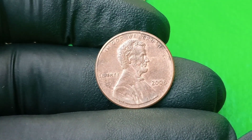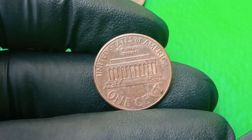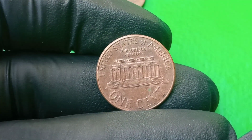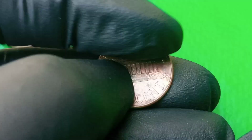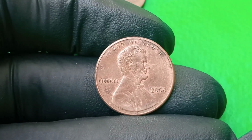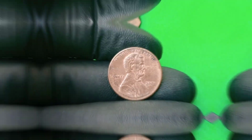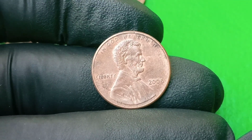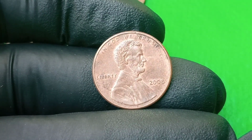Then there is the possibility of a wrong planchet strike, which happens when a cent is accidentally struck on a planchet intended for another denomination such as a dime or even a foreign coin. And these wrong planchet errors are some of the rarest and most desirable mistakes because they should not exist at all, yet every so often one slips out of the mint unnoticed, and when it does, collectors go wild. And a 2008 penny struck on the wrong planchet could be a 6 or 7-figure coin all by itself.